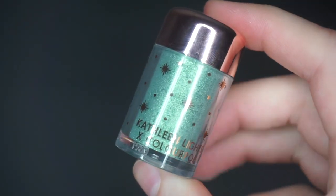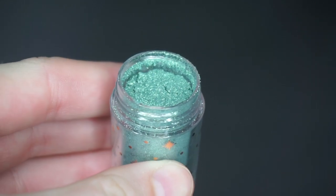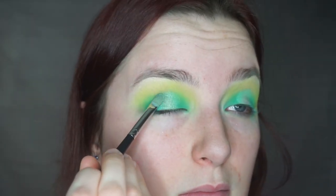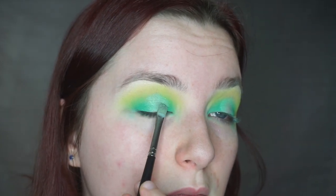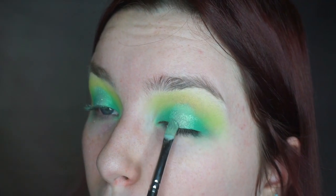I'm then going to be going into the Caffeine Lights and Color Pop the Fish Loose Pigment Powder, and this is a really beautiful pigment powder that is a part of her Zodiac collection that she released. So since I am doing a Zodiac series this year and she did release this collection around the same time that I decided to do this series, I decided to include all of her pigments in my future videos.